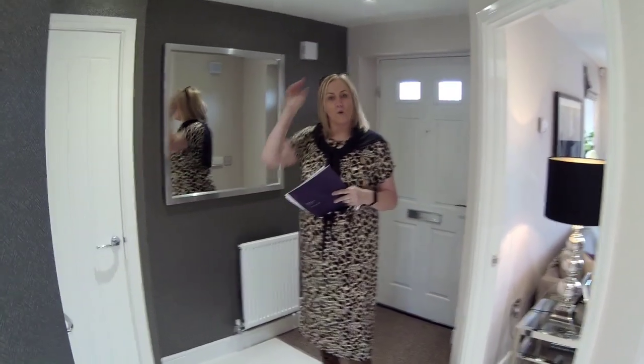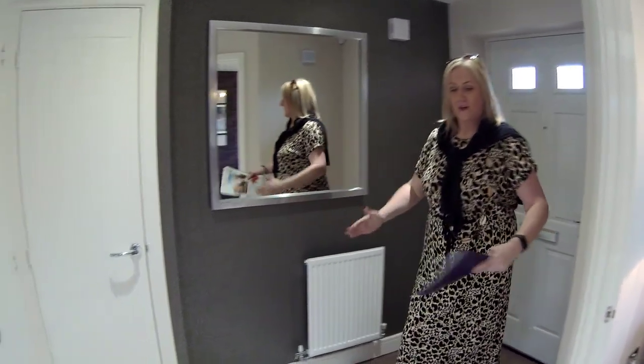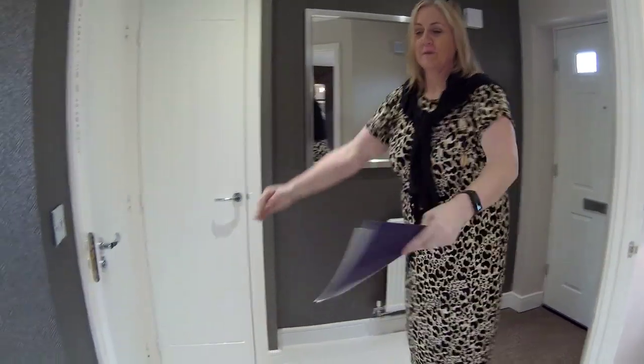The hallway. I like the kind of chevron of the hall there, because you come in and it goes around.